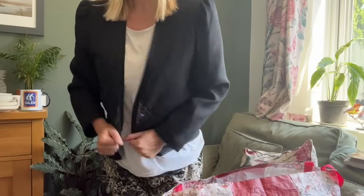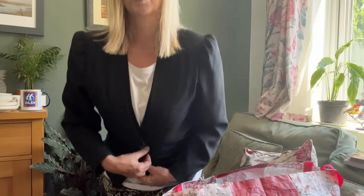Look at those shoulder pads. God, they're awful. They've actually got quite a bit ruched up. Let me put you back a bit and show you the true joy of this jacket. Oh, maybe it is a 12. Oh God, it's great, isn't it?